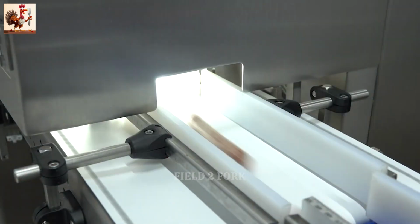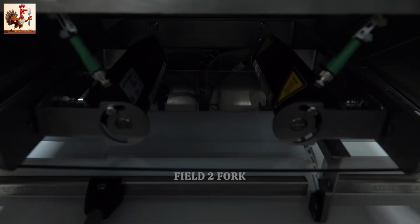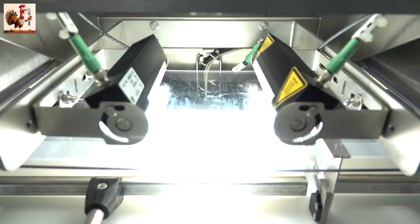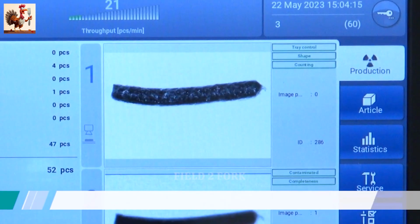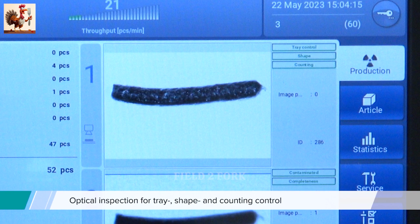Quality control is an integral part of sausage production. At various stages, the sausages are inspected to ensure they meet the required standards. This includes checking the sausage's appearance, texture, and flavor. The sausages are also tested for any signs of contamination or spoilage.